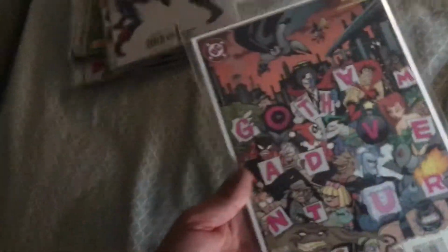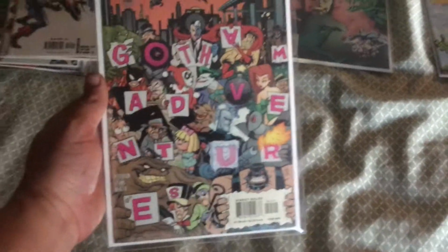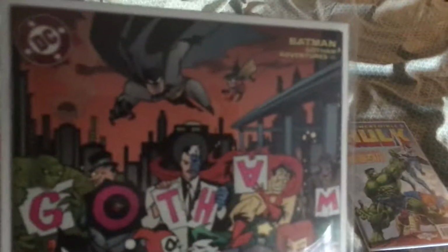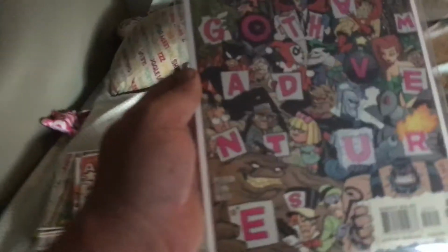First is probably the most believable that you'd find it in a bargain bin, because not many people know this book is valuable. It's Batman Gotham Adventures 45. It is a Darwyn Cooke Rogue Gallery cover, and it's awesome. I love this cover. I wish it was the newsstand variant, but it's in very good shape. It's got a little bendy on the back cover corner, so it's not a 9.8. Just on the very corner, it's not very big, nothing major, but it is creased, it is color breaking, I believe, or it's almost color breaking.